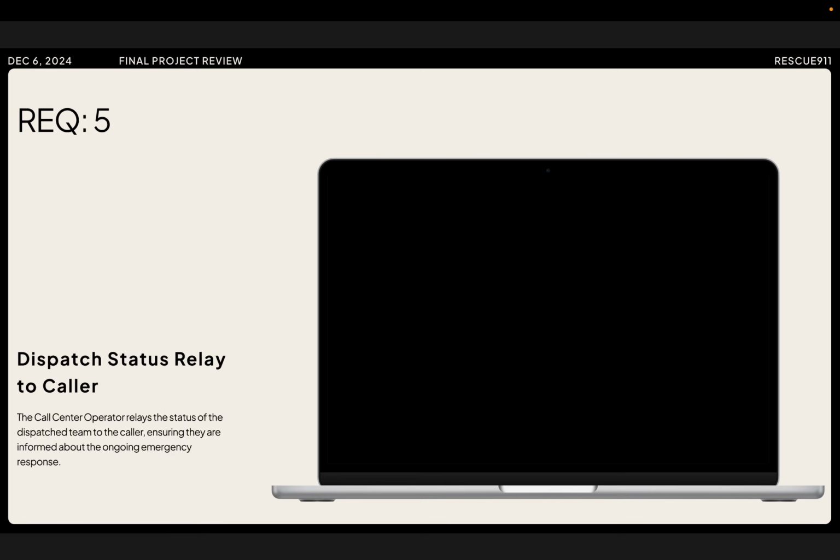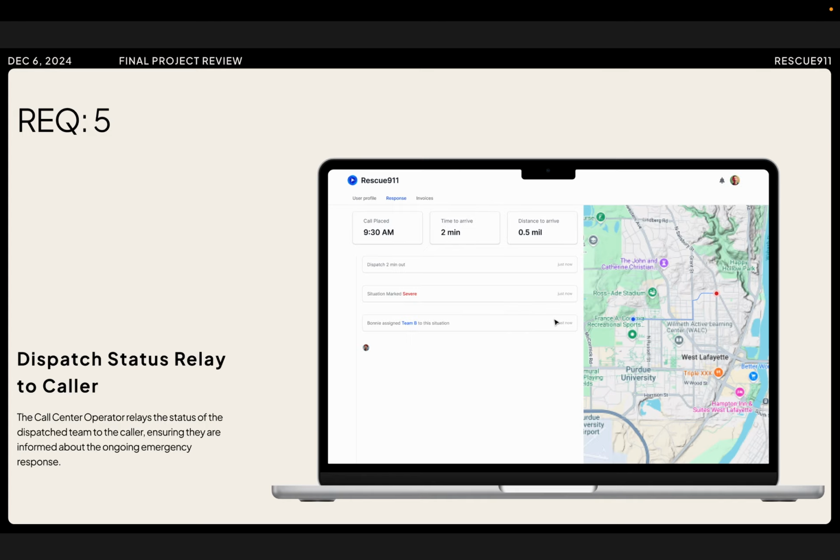Once a dispatch has been initiated, this needs to be relayed over to the caller. The caller would ask for the status in the application through this response pane. The system will automatically check the location based off of the call center operator's dispatched team, and the system returns the dispatch status. The call center operator is also able to relay additional details to the caller.